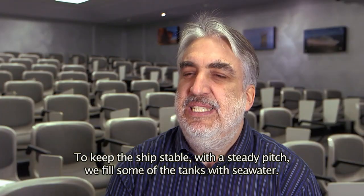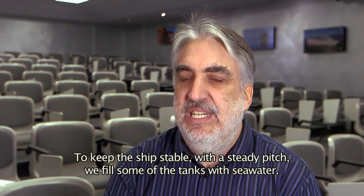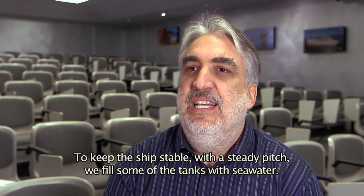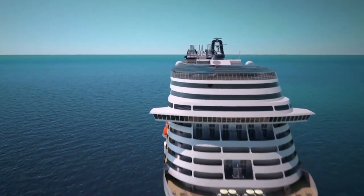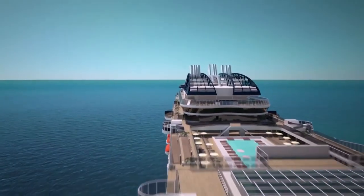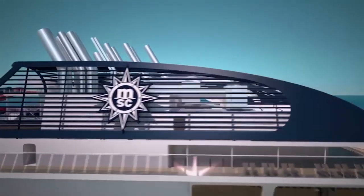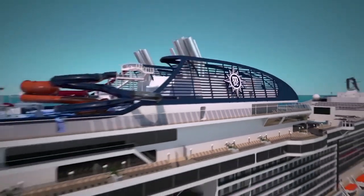Pour garder la stabilité, donc une bonne assiette du navire et une bonne gîte du navire, on va remplir certaines caisses avec de l'eau de mer. This water could contain species that are dangerous to the natural balance of sensitive regions like the Mediterranean, not to mention bacteria hidden in the water from other seas.